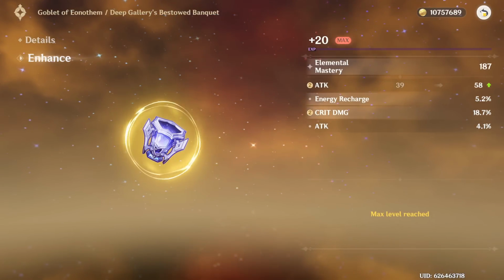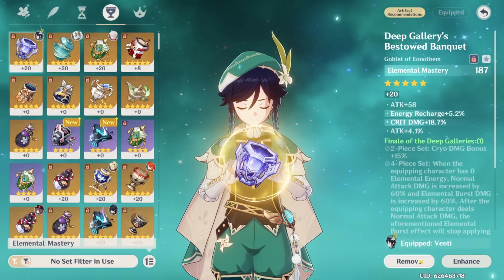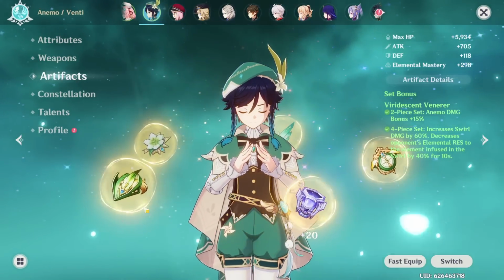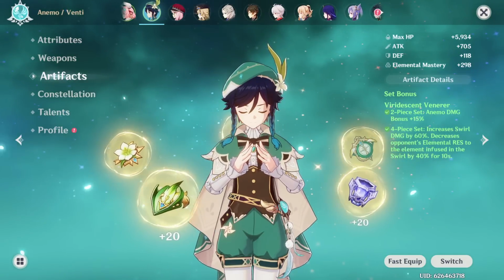And we have crit damage for 2 rolls. And since it is EM, I'd rather put this on Venti, and also he still has the 4-piece Viridescent set. I'm fine with this for now, it's just because I have a lack of Viridescent artifacts.